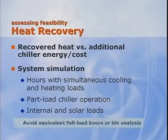For example, the equivalent full load hours method ignores part load operation of chillers and does not account for simultaneous heating and cooling loads. Bin analyses usually relate load and chiller operation to outdoor conditions. With internal and solar loads being a significant portion of building load, the bin analysis methods are rarely sufficient. So avoid using either equivalent full load hours or bin methods to analyze heat recovery systems.